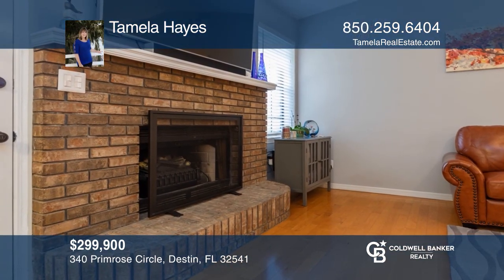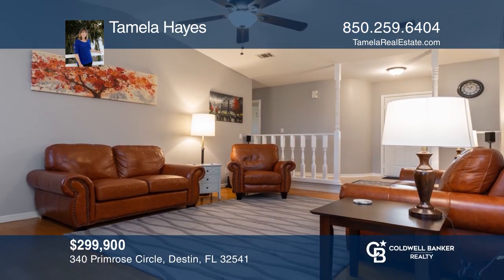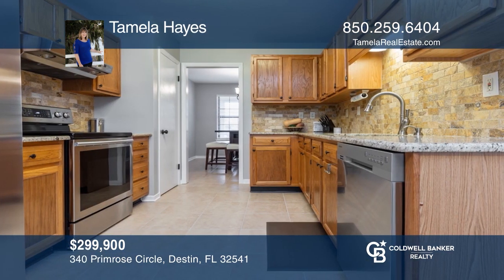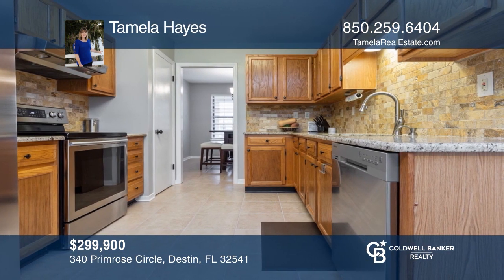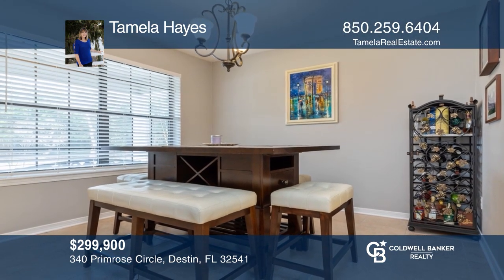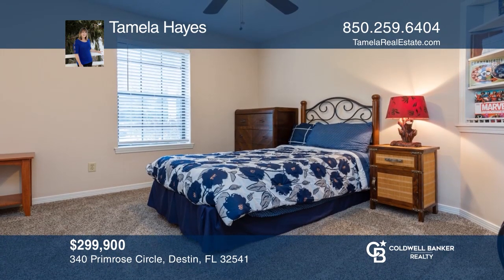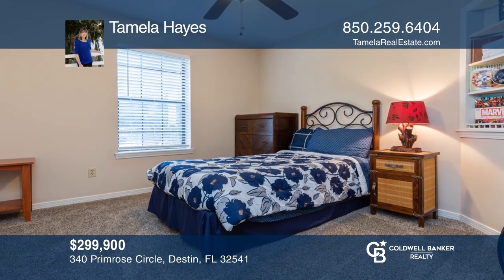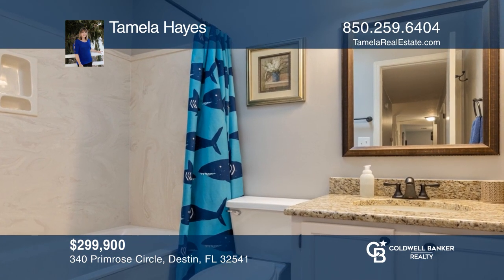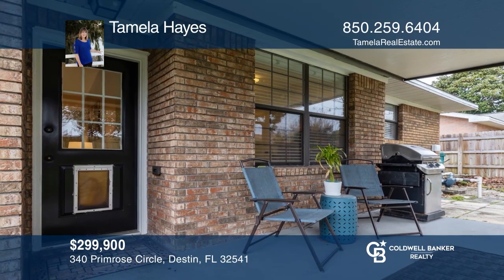This beautifully renovated 3-bedroom, 2-bath home in the heart of Destin is only moments from world-class dining and shopping venues. Step down into your sunken living room with a cozy fireplace. Recent upgrades include an eat-in kitchen complete with stainless steel appliances, granite countertops, and tile backsplash, as well as a newer roof, AC, and more. This well-designed ranch home with a fully fenced backyard, oversized drive, and a 1-car garage awaits you. Take the first step to buying your new home by calling Tamala Hayes.